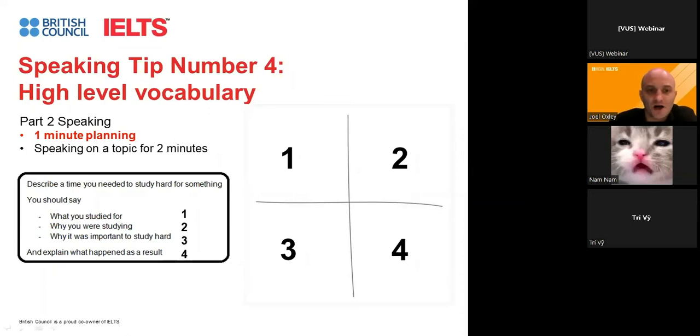And you'll be given a task card like this. I'm not sure if you've seen any before, but here it says, describe a time when you needed to study hard for something. You should say what you study for, why you were studying, why it was important to study hard, and explain what happened as a result. And you can see there's 4 questions here. And I would say you use this as a guide, okay, for what you do. You must answer these questions.